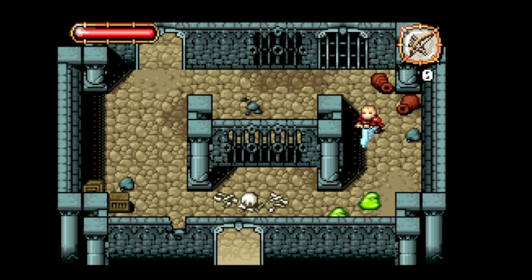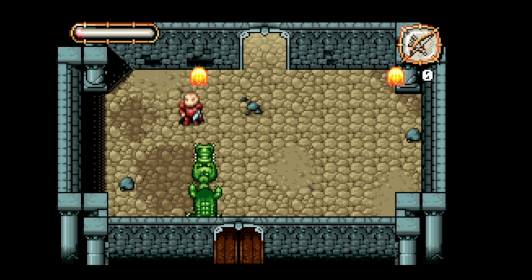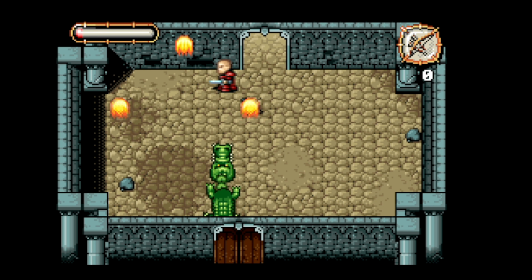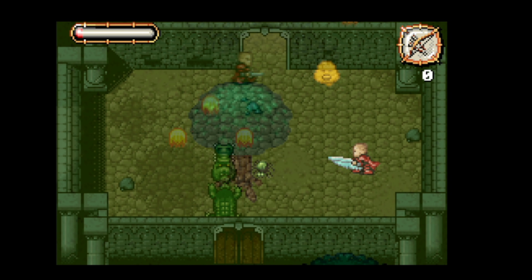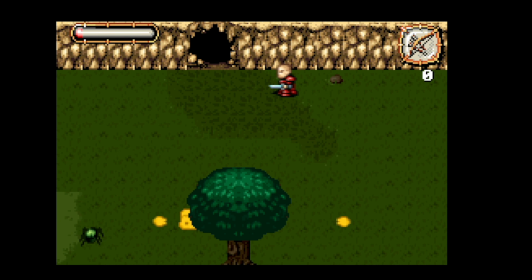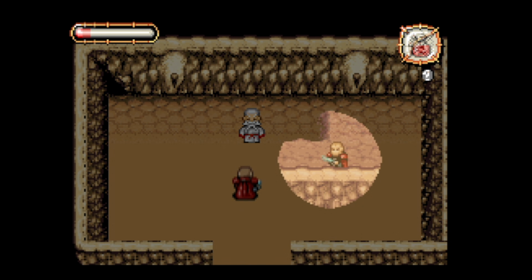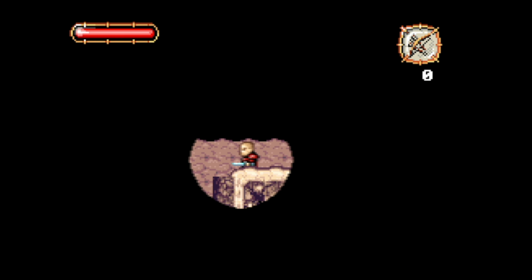But what is here, Anguna, is such a great action RPG. I really do feel like this could have been a proper release back in the day for the system. The scale of the game was a lot bigger than I was expecting as well. I'd only ever played the first dungeon before, but once you get out of the dungeon, it's like a whole big Zelda overworld where you can explore different caves, you can find shops, a variety of different baddies to kill. Just a really well fleshed out game, and I'm really curious to see how it plays on the DS as well.